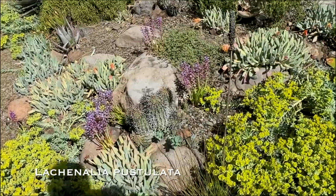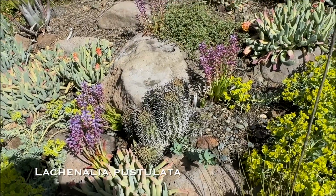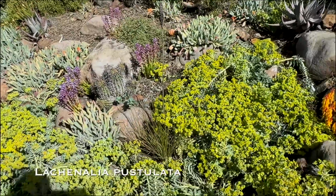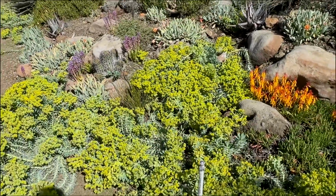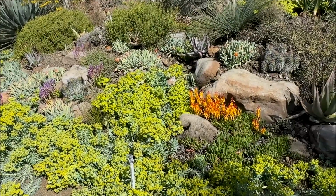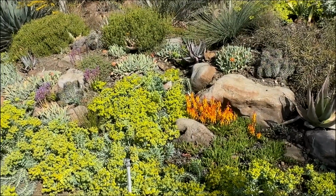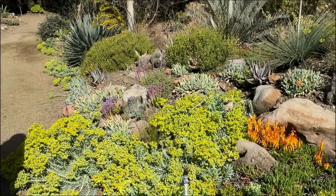So Lachenalia is a big group of bulbs, and there are so many of them in South Africa, but they aren't nearly as well known in the United States in garden circles. Everybody knows about a crocus and a hyacinth and a tulip and so on. But the ones from South Africa are so diverse and so wonderful, they really should be better known. And they're great for California because these go totally dormant in the summertime when we don't have any rain here in California, and they grow in the winter when we do have rain. So they're really, really well adapted to our climate.